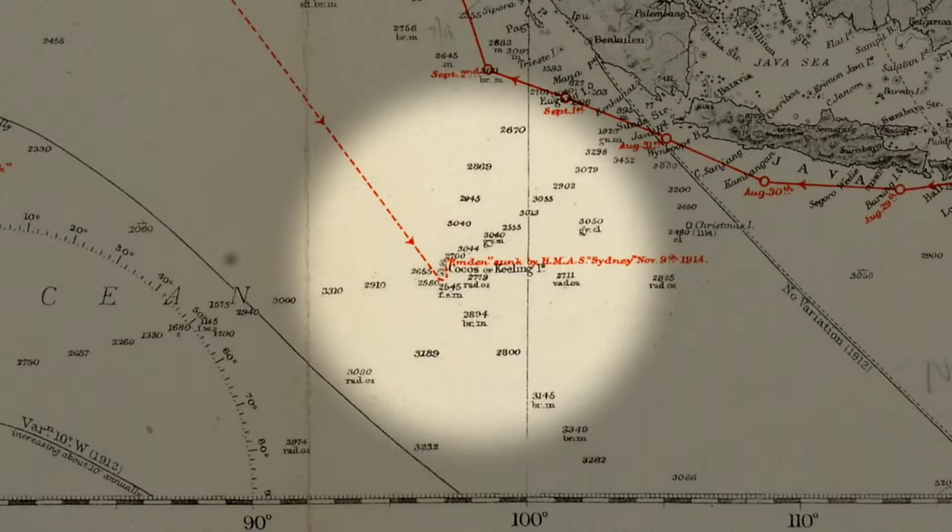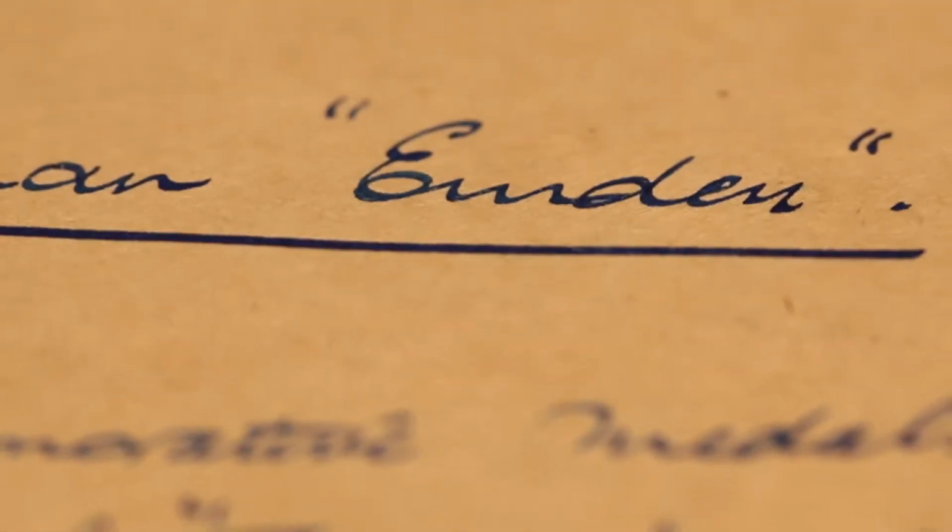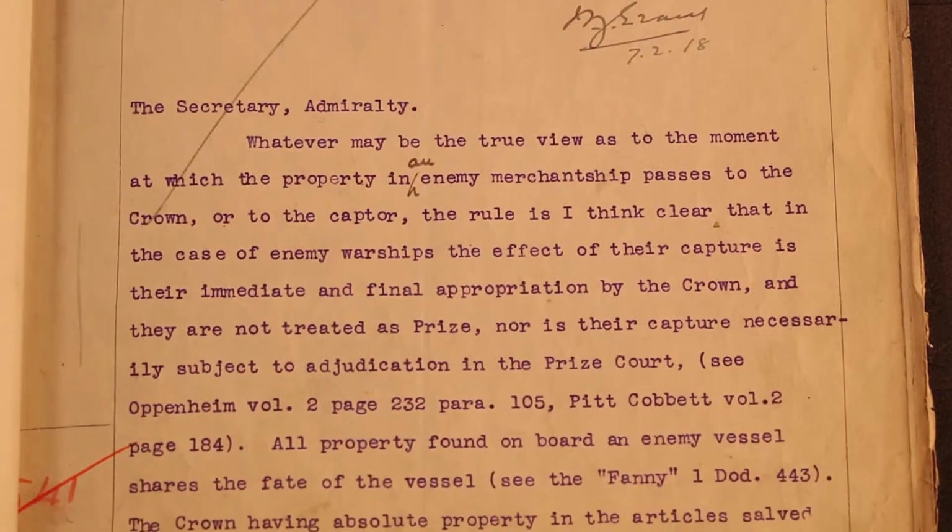Obviously, the commanding officer created a detailed report which was sent initially to the authorities in Australia, and then an authority in Australia sent a copy back to us here in the UK. And then eventually certain details were published in the London Gazette. So we have quite a good history of the Sydney Emden action.